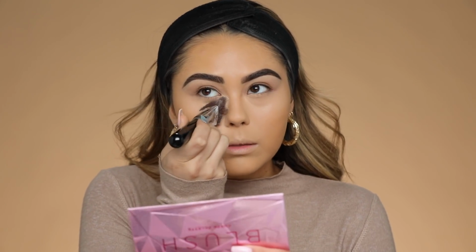Putting the powder down first and then going back in and baking seems to come out with a lot more of a flawless finish. So I'm just pressing that into the skin with the Sigma Edge Kabuki F87. Do you see how this just gives you a very smooth bake? Like it's not pounced on there or anything. Like it's not glopped. Glopped is a word I'm looking for. It's not glopped on there. It's very smooth. That is what we want.